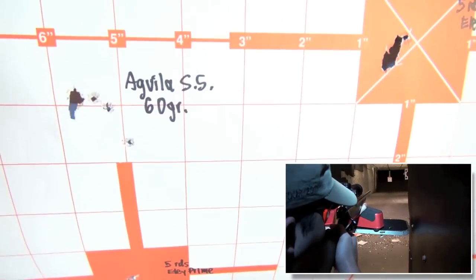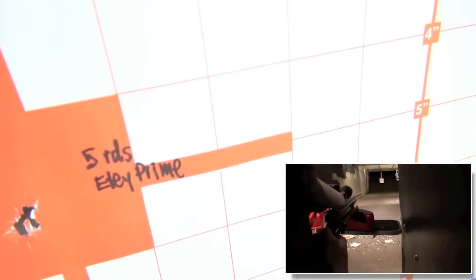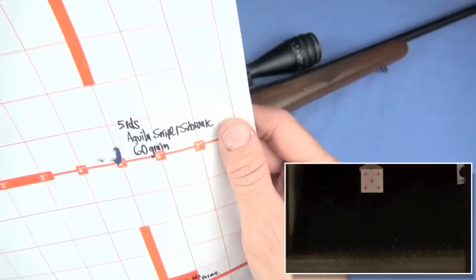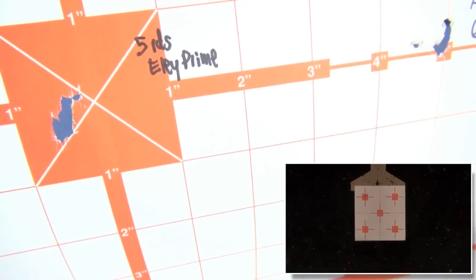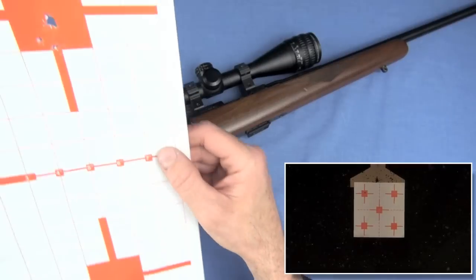Sniper subsonic, 60 grain, not overly impressive with that. And then 5 rounds Ely Prime, that's pretty sweet. That shoots really good though, that Ely Prime. Oh my gosh, it should though, it's a match ammo. A Gila ASE, that sniper, whatever that is, I forget to be honest with you. 5 rounds, a Gila Sniper Subsonic Ely Prime. Look at that, freaking one hole. 5 rounds, oh my gosh, so many targets to show you. Yeah, we shot it further than 25 yards, it's coming.